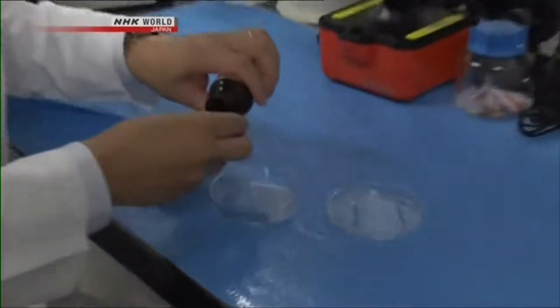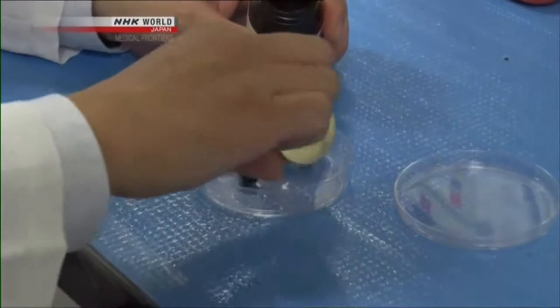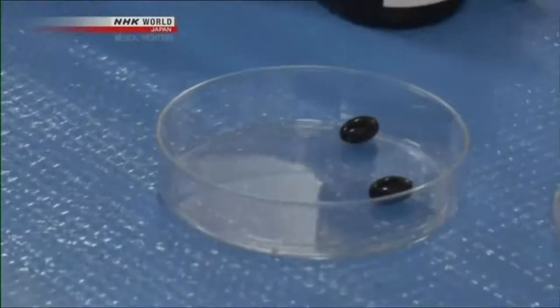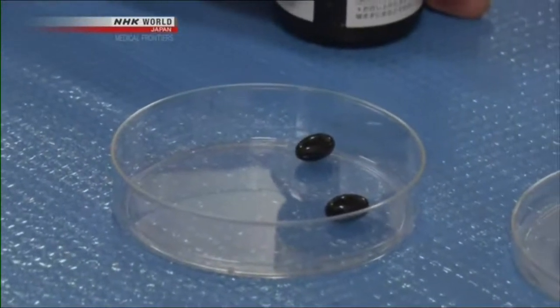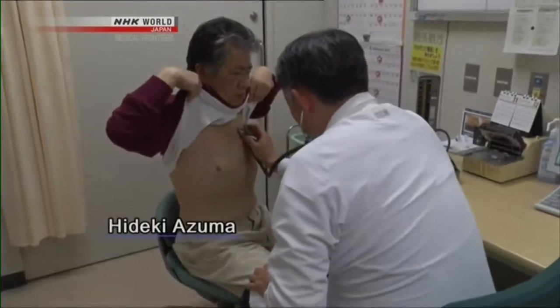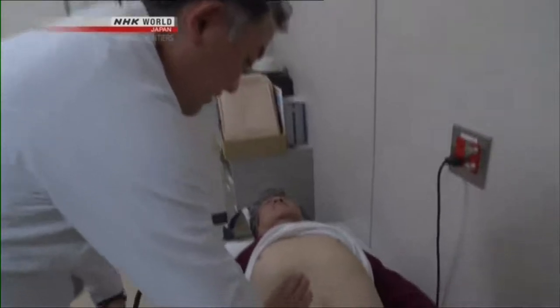Ota had 40 people with fatty liver take 12 milligrams of astaxanthin every day for 6 months. Hideki Azuma was one of them. He struggled with fatty liver for 20 years.